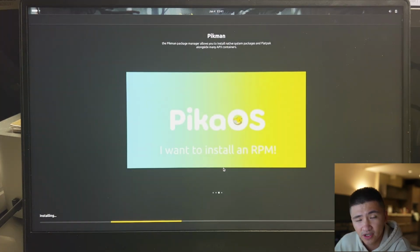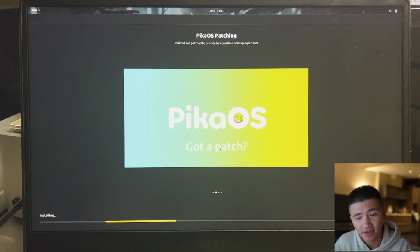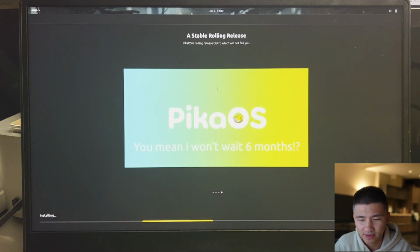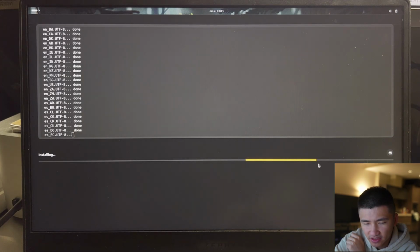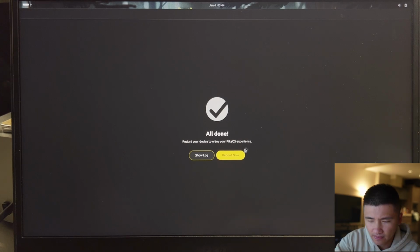And now the installation has started. Let's see how it works after the first boot up. During the installation, there are several pictures showing up as a slideshow, but none of them are clickable. It has some small descriptions on top of that. I can also see the installation detail by clicking on the terminal button. Okay, the installation has finished. Let's see if the system can boot up correctly.